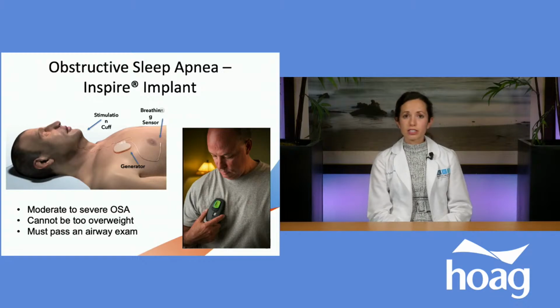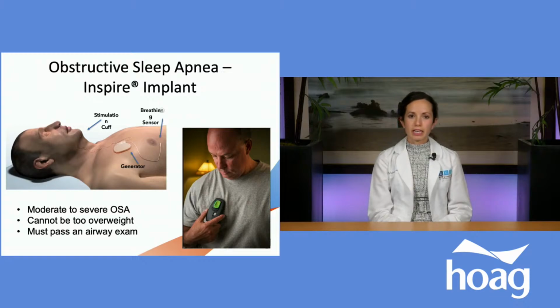It's for moderate to severe sleep apnea. You cannot be too overweight. There is a BMI limit for most insurance plans. And you must pass an airway exam to make sure you're a good candidate for the device before implantation.